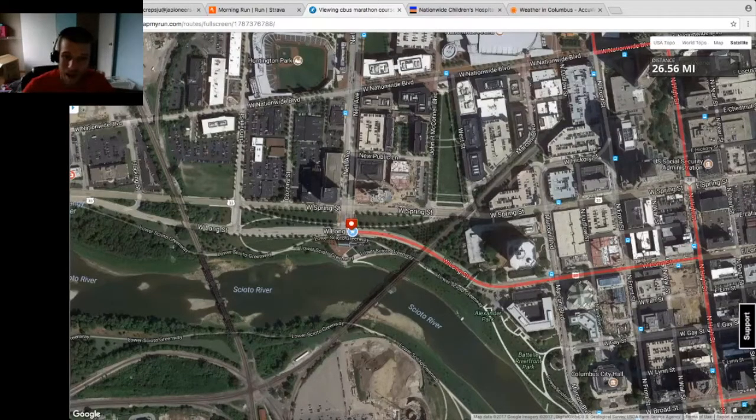So, I make it a habit of pretty much as soon as I get in the corrals, going to the restroom at least once and maybe multiple times. It's just part of running. It is what it is.